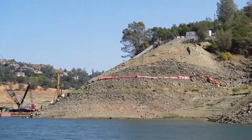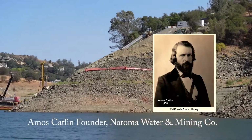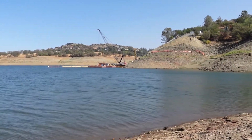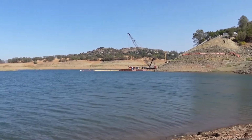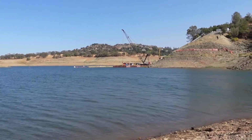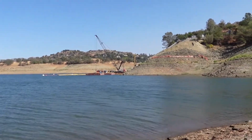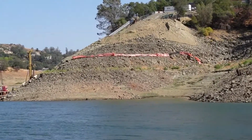See the pipes going up the hill right up there. I don't think that Amos Catlin would have been opposed to either Folsom Dam or this particular project. People back then had a different view of natural resources. They were meant to be used to generate wealth and for the well-being of people. But you can see how the Natoma Ditch goes right around that hillside, and that's where I want to be.